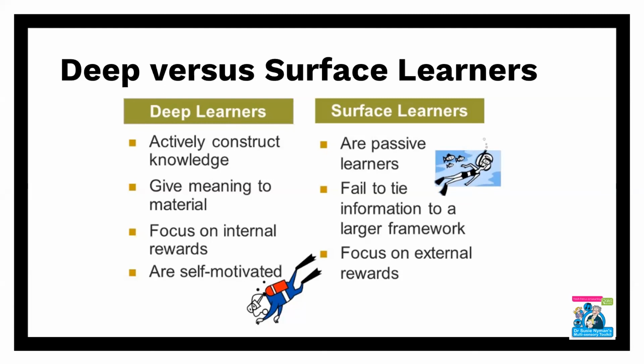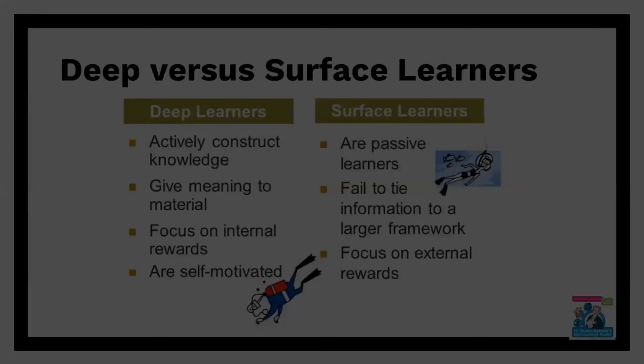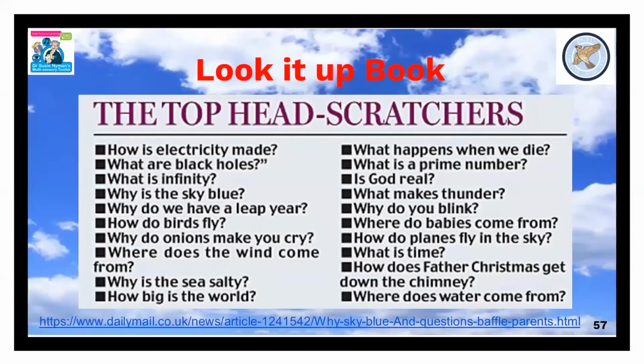But deep learners, when you do these projects, you're actively constructing that knowledge, you're giving meaning to that material, you're focusing on those internal rewards, and you're highly self-motivated. And so when I was at school, again, back to the Charlotte Mason era, we used to have these look it up books, and we used to have to look up these amazing but true questions. Why is the sky blue? Why is the grass green? Why do seas taste salty, etc.?